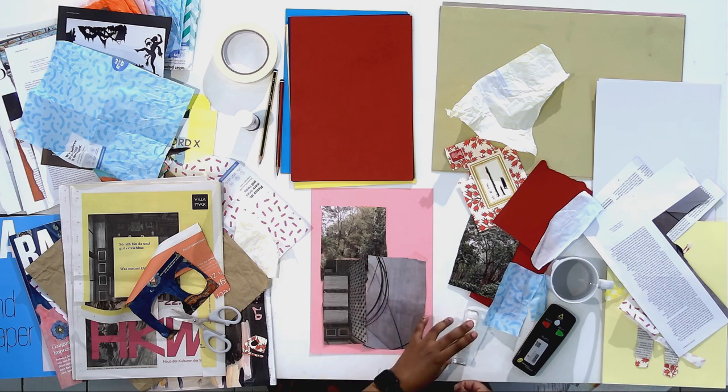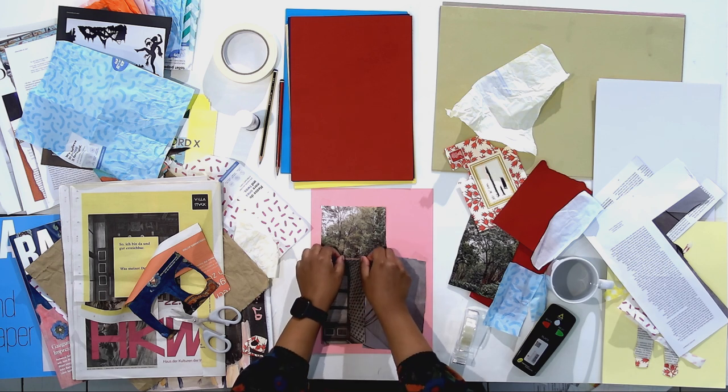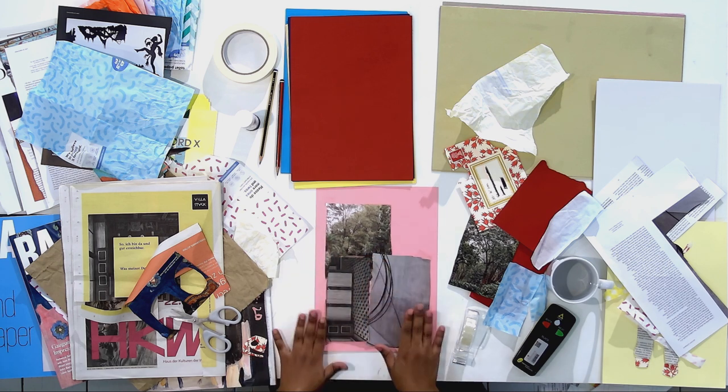So you're building your background, but it's really quite intuitive, I think. There are no rules, but I would say use one or two pieces of ripped paper to cover up your base paper.